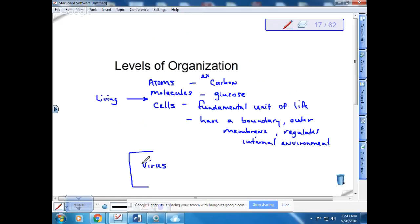Yes. They actually do not have cells in and of themselves. They actually have to use their host cell to reproduce, okay? So these are not composed of cells. They're just composed of protein and genetic material. So they must infect a host cell to reproduce.